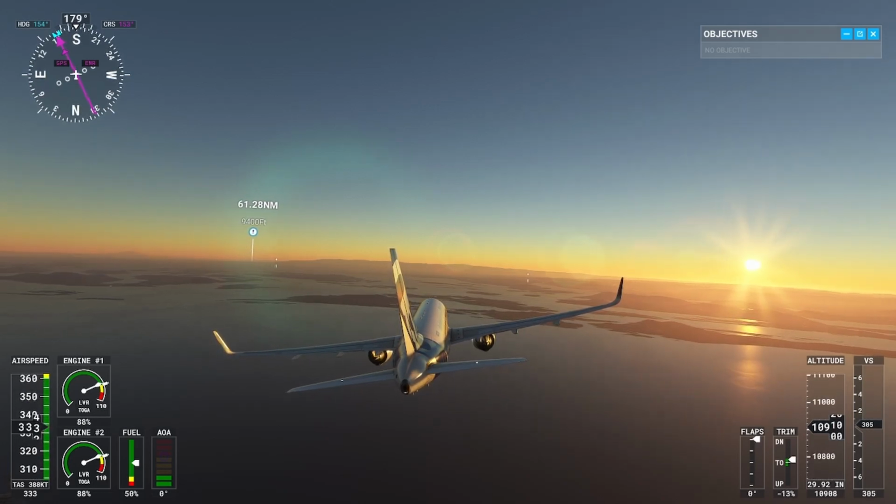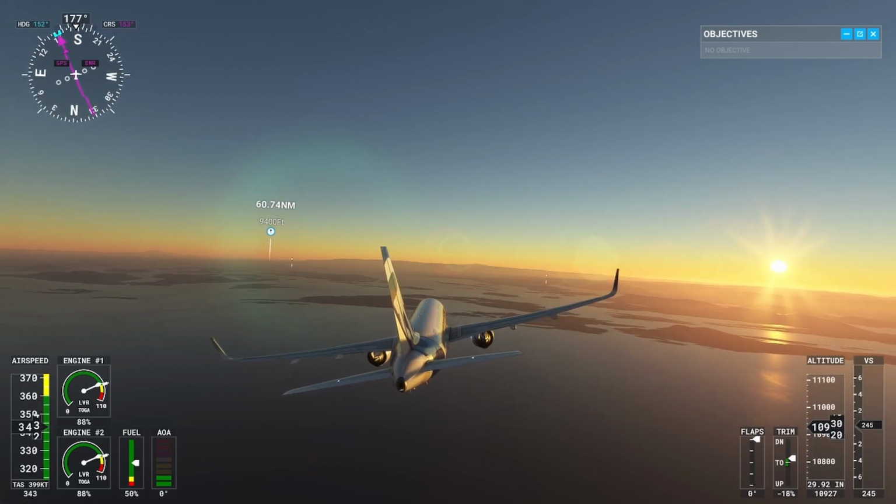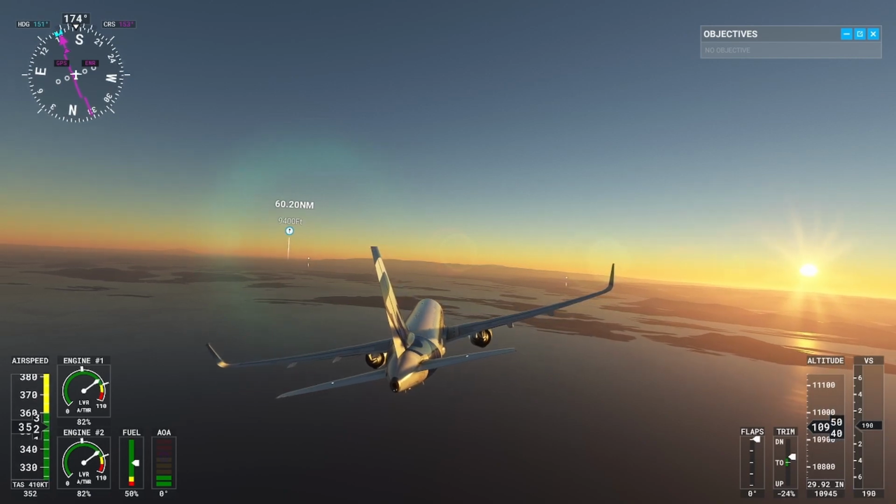Airbus 320, contact Seattle Center on 125.1. Good day. Going to 125.1, Airbus 320.